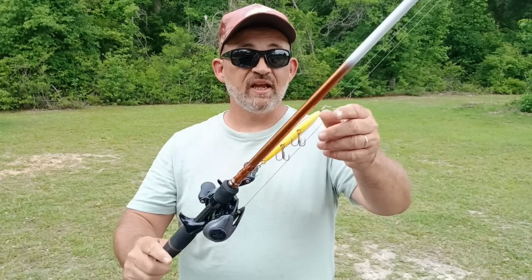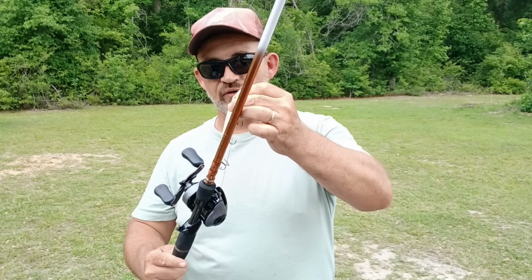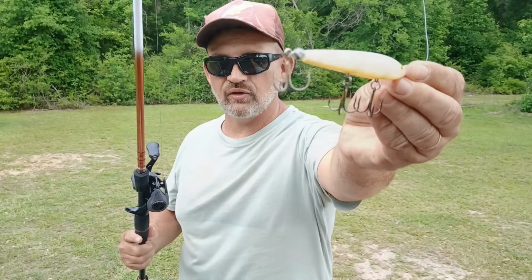Yes, it's a Cotton Cordell Boy Howdy. And I talk about the prop ones all the time, but that's not a prop one. That is a tail weighted Boy Howdy. You see how it's got that round weight on the back of it.